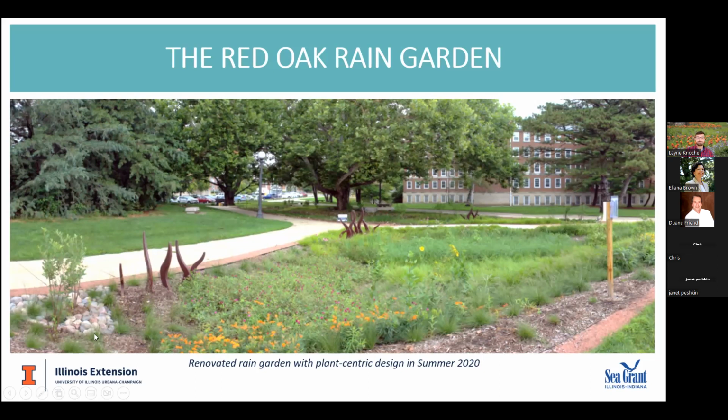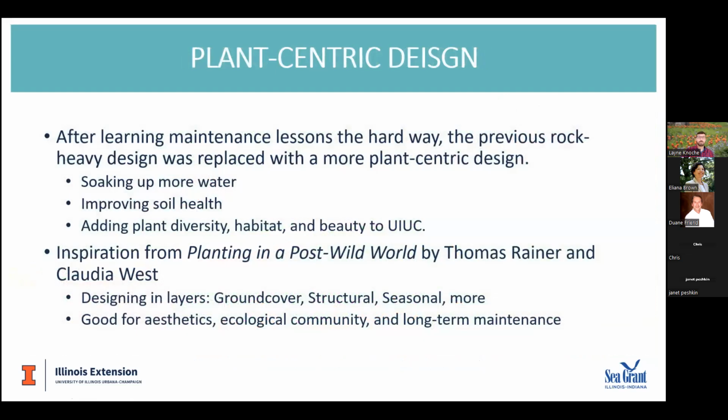I want to point out on this photo, you see a little bit of rock. Lane, maybe you can point that out. Thank you. Yeah, that is where the water is coming in. So that's the inlet. So we have rock there to kind of break up the energy of that flow of water as it comes in. But then the rest of the garden is very much a plant-centric design. And with that, that's my cue to hand it back over to Lane to talk about that.